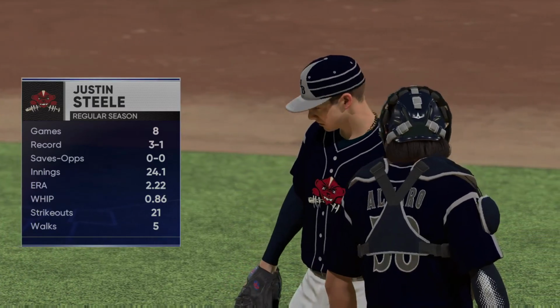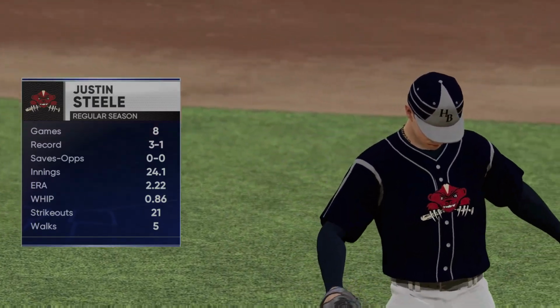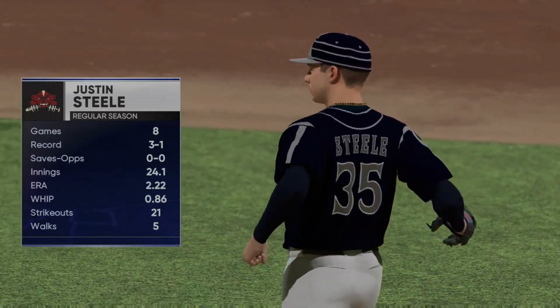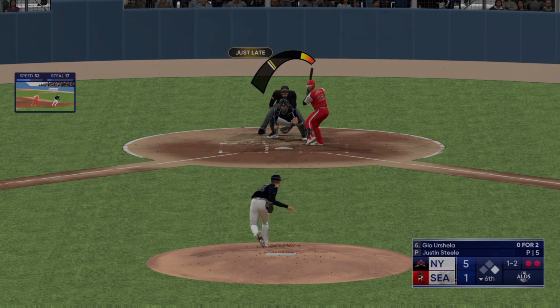24.1 innings. And he was really fantastic, actually, in that time. 2.22 ERA with a 0.86 WHIP. So, yeah, Justin Steele had some really good numbers this year in a pretty small sample, honestly.